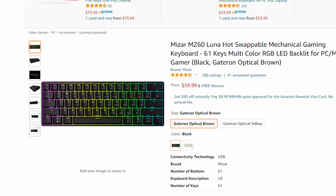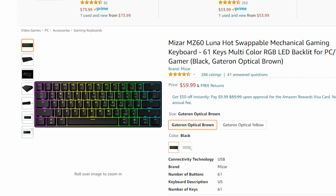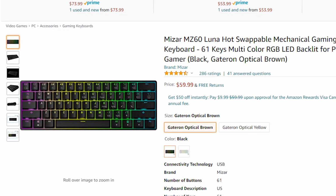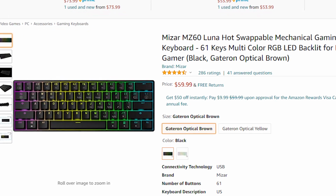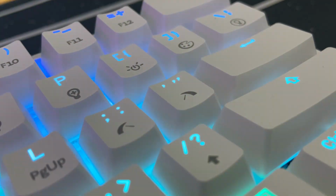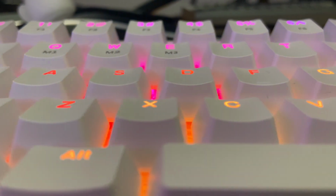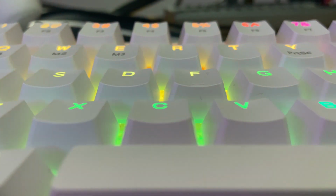Second on our list, we have the Mizar MZ60. This is a keyboard that gained a lot of popularity very quickly for being known as a possibly better alternative to the GK61 keyboard that we just talked about. There's a lot of similarities between these two keyboards. Both have ABS keycaps, both come in optical variants, both have a detachable USB Type-C cable, both have hot swap, and use an angled plastic case with 4 rubber feet.